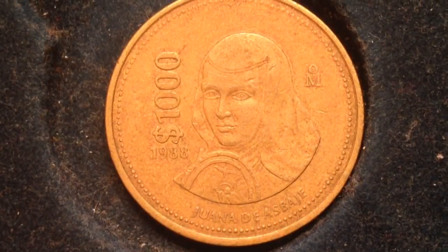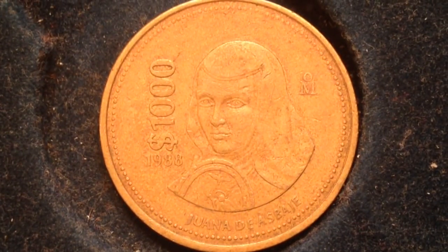Boom, right there, the 1,000 pesos. This coin, a 1,000 pesos, was made from 1988 to 1992. It comes from the country of Mexico. It is a common coin. Its metal content is aluminum and bronze. Its weight is 15.7 grams and diameter 30.5 millimeters.